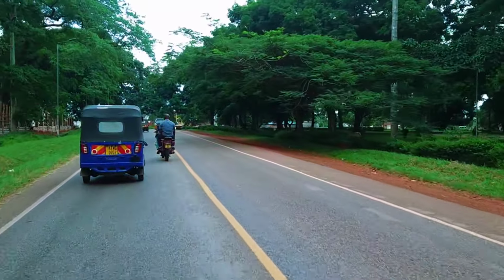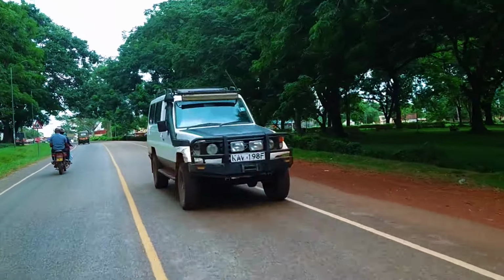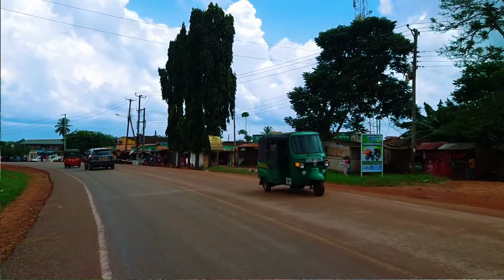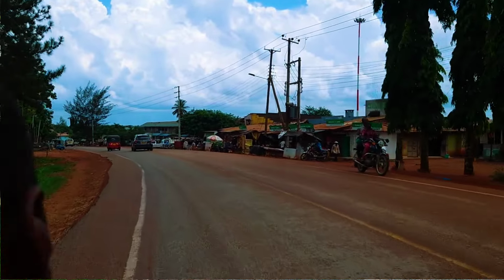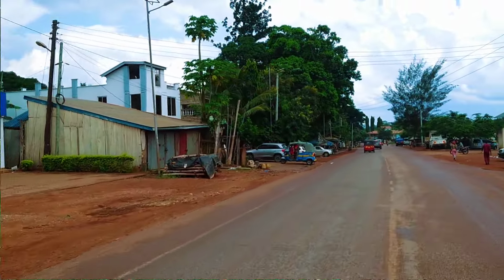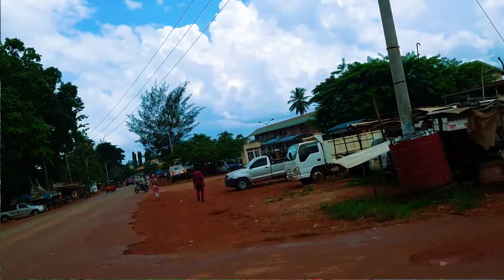Yeah, so guys, I'm just going to take you through this small town of KWALE. Although it is not that developed, you can't compare it to towns like Ukunda and even Marikani. Marikani is even bigger than KWALE. So I don't know why they just decided to make this to be its administrative capital. Yeah, so guys, this is how things are here. I really love the greenery, man. The trees are everywhere.